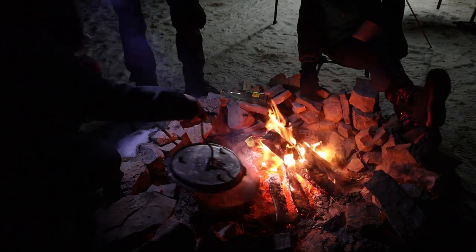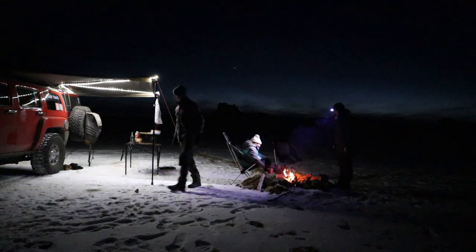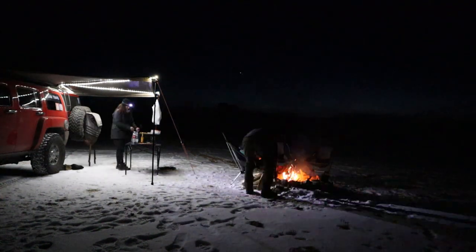We had a great dinner and enjoyed the beautiful night sky. But before the temperature dropped any more, we decided it was time to bundle up in our tent and hibernate until sunrise.